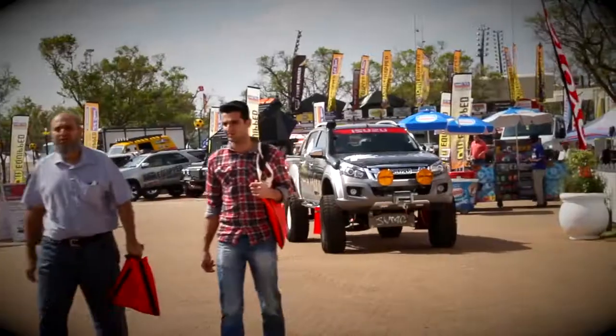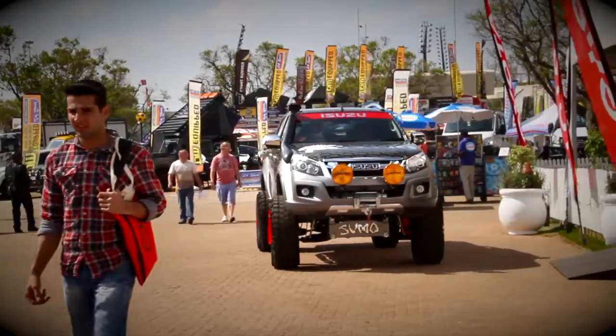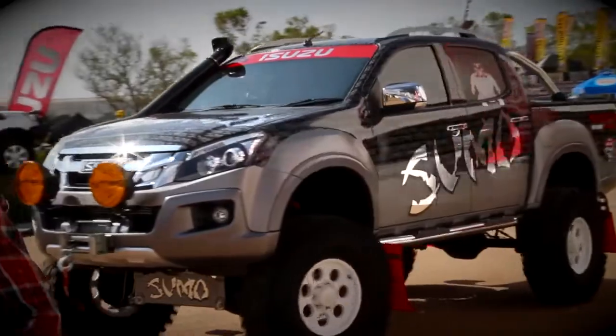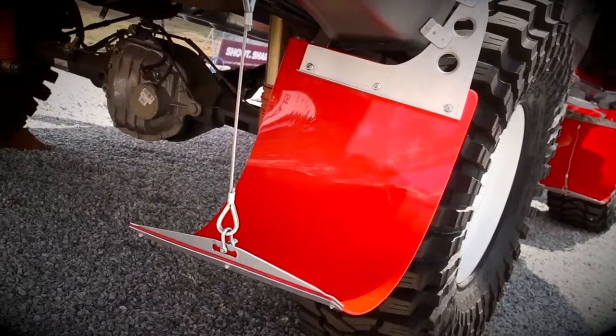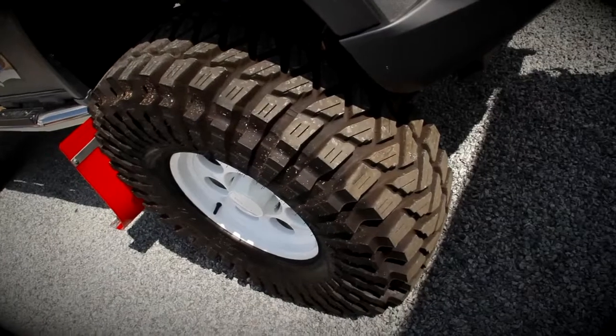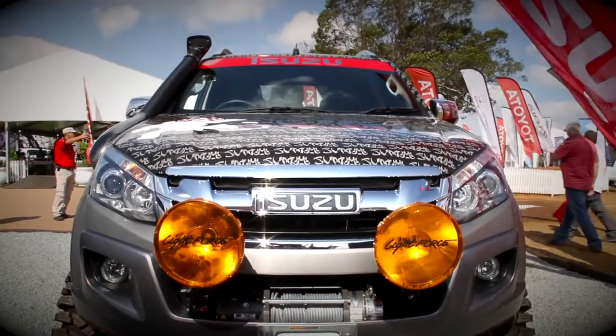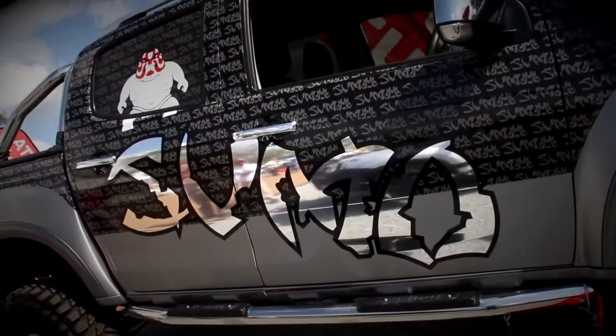Talking about big, this is Isuzu's 37-inch KB, custom-built here in the RSA. It boasts a 230mm lift kit, big mud terrains, fancy lights, and an interesting wrap finish. One of these will just be dandy in Joburg's traffic.